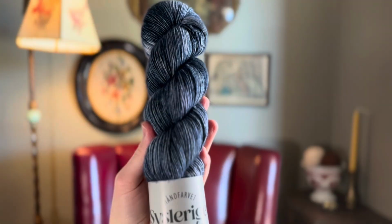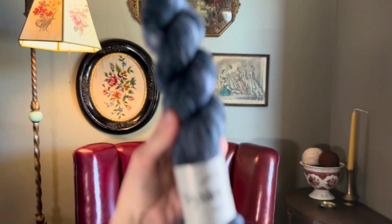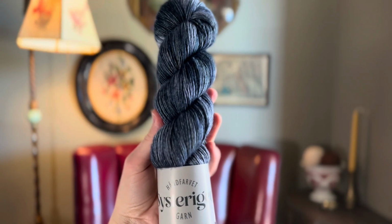I have a neck collar, and it's lovely. I love this color. I love the yarn. This is a Monday Sweater Junior. I'll do some footage right here showing you it up close, and I'll show the yarn up close. This is Sysleriget yarn, 100% superwash merino, in the colorway Festival Blues.